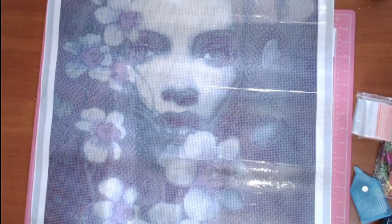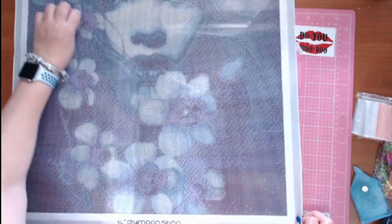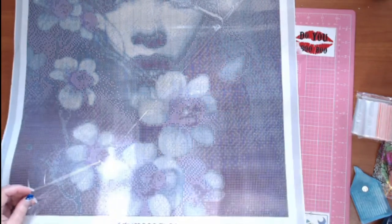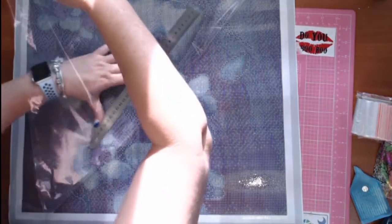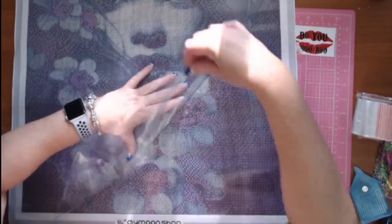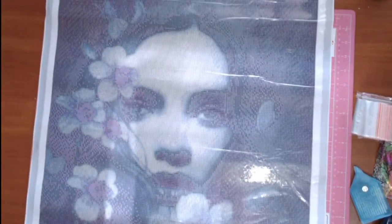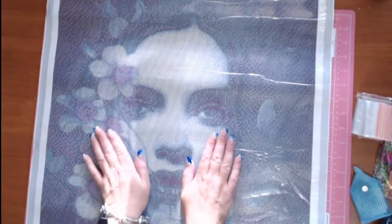But look at her. Okay, hang on. No wrinkles, very sticky. I've just pulled that back and look at how flat that's sitting now. Where's my ruler? I do prefer to use a ruler or something to lay these back down. It's not going to hurt it, that plastic's not going to hurt it. So, she is sticky. She is gorgeous.